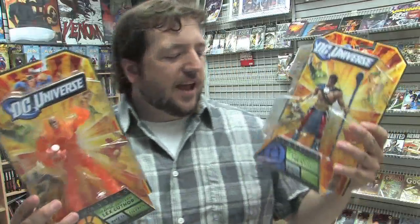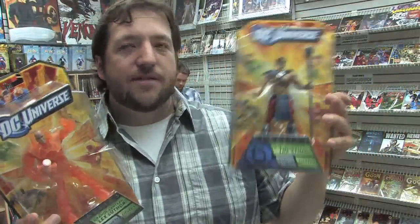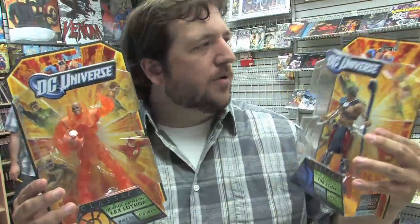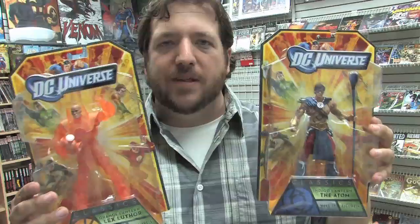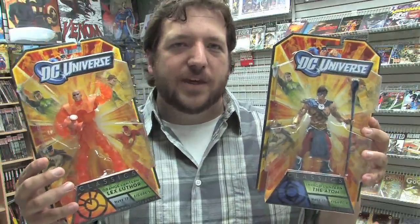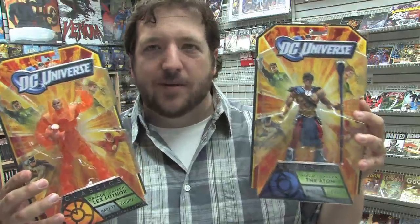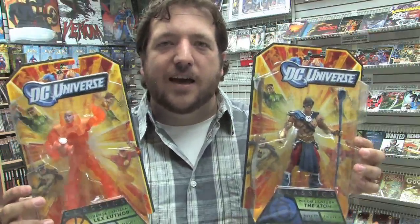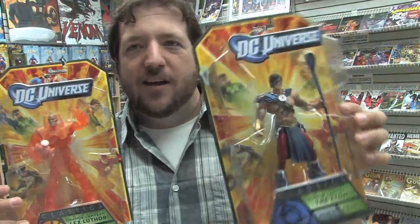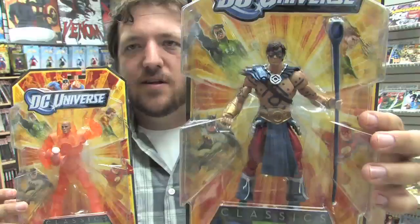Alright, first up today are these DC Classics Wave 17 action figures. DC's figures are always really nice, but no matter if it's DC Direct or Mattel, we always have to wait about 8 or 9 months from the date these are solicited until they come into the store. And by then, things like Blackest Night isn't really what's on most people's minds. But anyway, here is Indigo Lantern Atom.